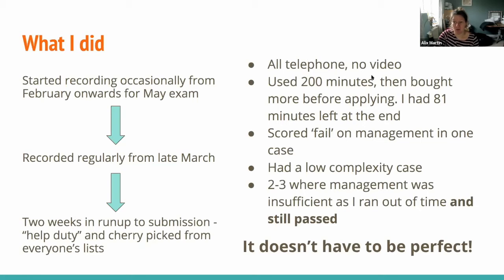Main issue with me was I couldn't get the camera to sit in the right place, and it just felt too clunky. So I did the phone and it was fine. I used my initial 200 minutes before I applied. So I bought some more minutes and then I had, I think, 80 something left at the end. In hindsight, I'm not sure I needed the extra 200, but it took some of the stress off.